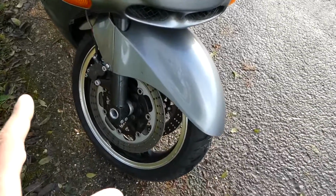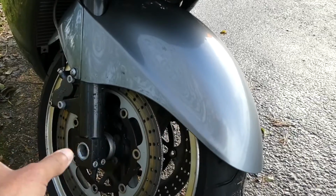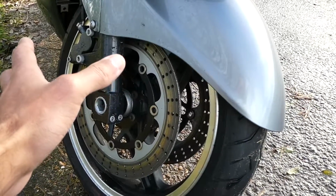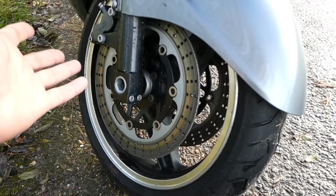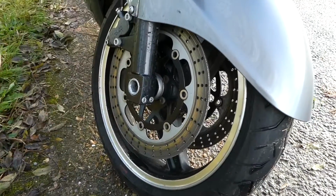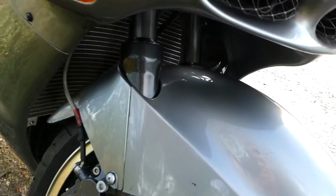So from the front, we've got this nice big mudguard at the front, and you've got twin discs. I'm not going to go into the technicalities of everything because A, I find that incredibly boring, and B, I'm sure most people watching this don't really care about how many pots are on the calipers and all that kind of stuff. It's just, I want to look at a nice bike. So we've got a nice big radiator in there.